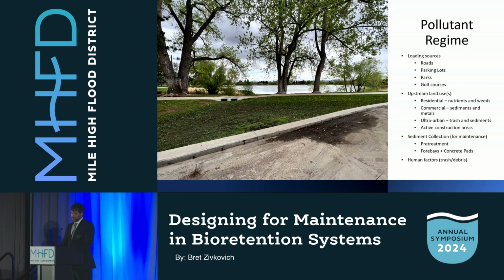But also, what are ways in which we can collect this first before it actually enters the system? So we should think of a bioretention system as multi-part. You have the forebay and those pre-treatment options, as well as non-structural practices like street sweeping and performing maintenance on a frequent schedule. I think those are some of the things to highlight as they relate to pollutants entering our facilities.